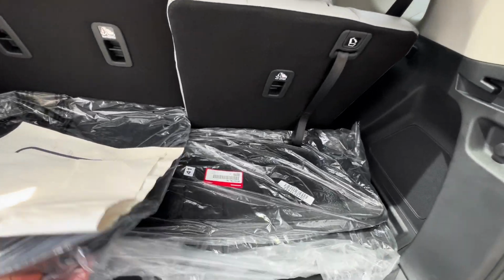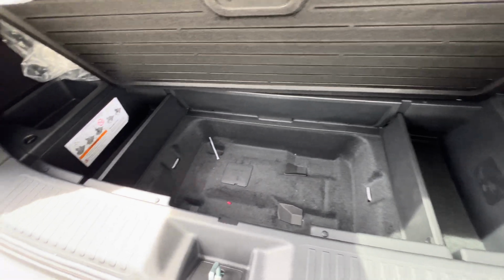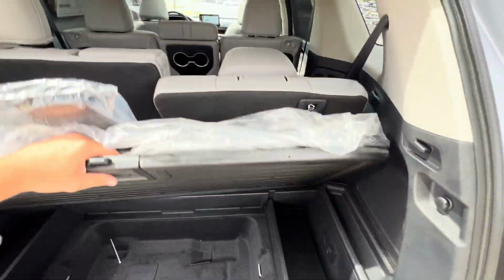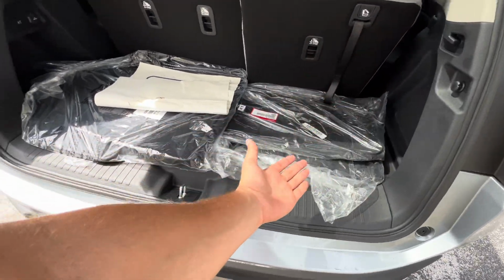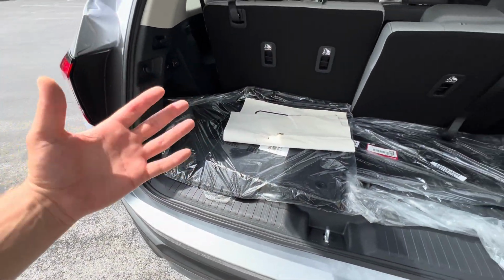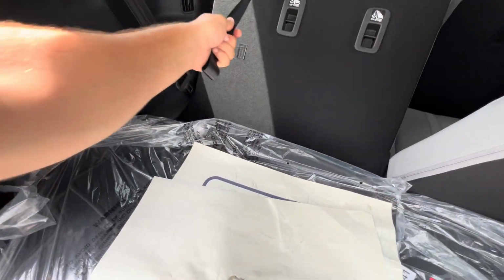Secret storage, we'll see how much we have. It's pretty tough to access with all these floor mats on here, but we get a ton of secret storage. If you plan on keeping these third row seats up permanently, I recommend removing that tray and just using that secret storage cubby for an additional 2, 3, maybe 4 or 5 cubic feet of space. That is massive.